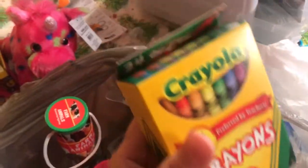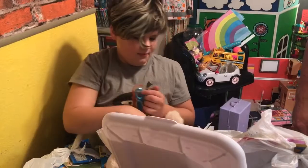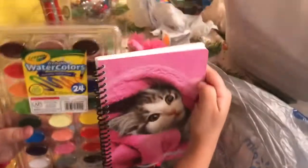We got some Play-Doh. Whoa! Got some scissors, crayons with exclusive stickers. Nice. We got some pigs, I'm guessing, and a kitty book. You know, this is one of my favorites. A kitty book. Special for all YouTube.